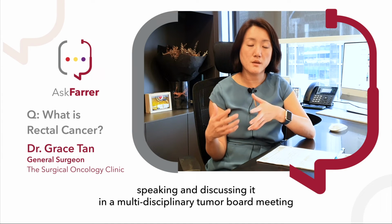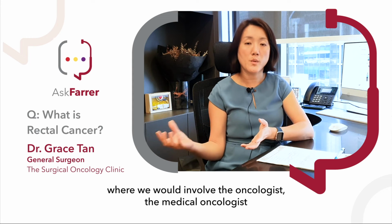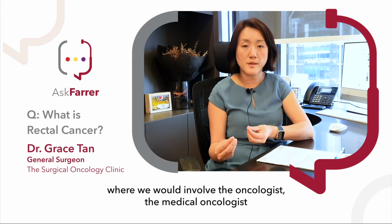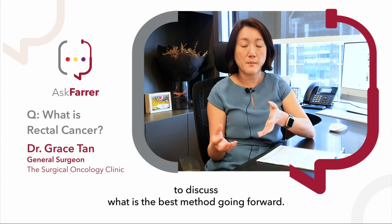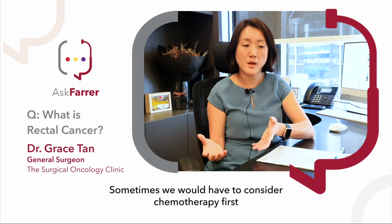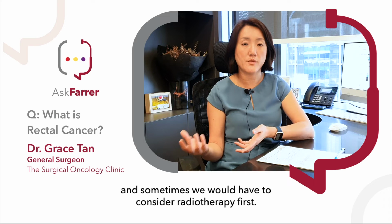consider discussing it in a multidisciplinary tumor board meeting, where we would involve the medical oncologist as well as the radiation oncologist, to discuss what is the best method going forward. Sometimes we would have to consider chemotherapy first, and sometimes we would have to consider radiotherapy first.